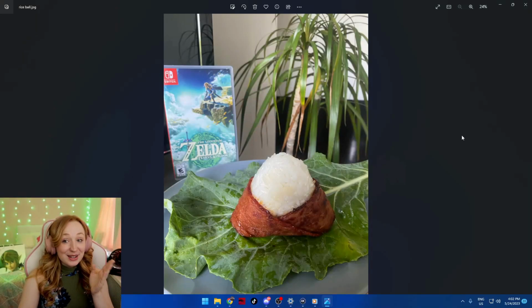Twin stream, it's happening, even though it wasn't supposed to happen. But I did make something pretty cool that I want to show you guys. A meaty rice ball. It looks pretty good, if I do say so myself. I bought that leaf for no reason but to simply put this on there. I'm gonna eat it on stream, and it's currently sitting like that, covered up in my fridge.